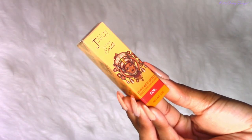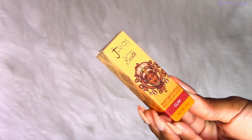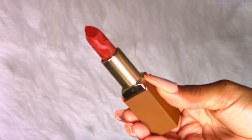This shade is considered a soft yellow toned red. Interesting. And the next shade is Clay. This is described as a warm rust color. Ooh, y'all, I love this shade. I'm not gonna lie to you.